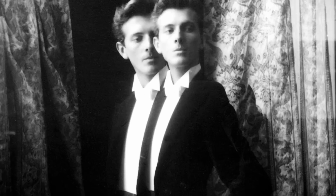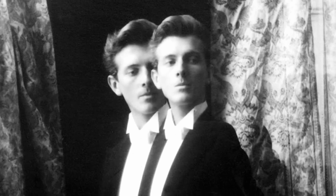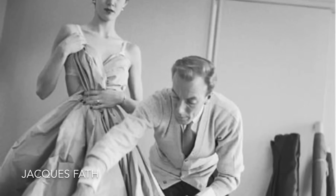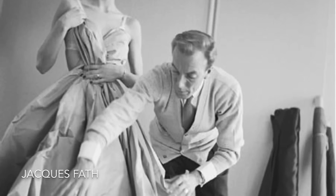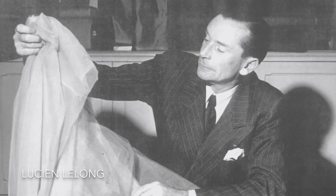So fast forward 6 years to around 17 years old, Hubert moves to Paris and right away starts interning at couture houses. About a year later, he started working for Jacques Fath, who at the time was one of the premier couturiers in Paris. And at the same time, he was actually enrolled at the École des Beaux-Arts, studying drawing. And then in 1946, a year later, he started working for Monsieur Robert Piguet and Monsieur Lucien Lelong.